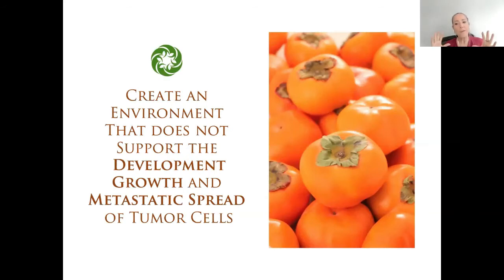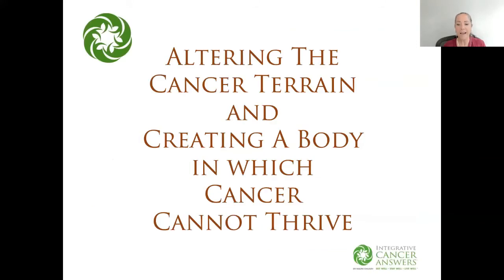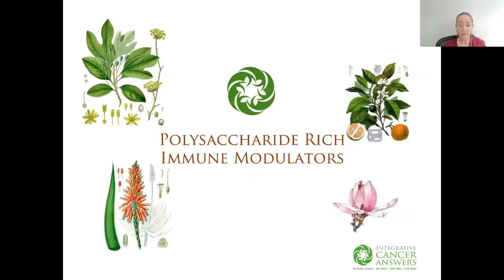So the use of herbs, diet, acupuncture, all the things that we do are creating an environment, a biosystem that will be inhibiting and not a happy host for the development, growth, and progression of cancer. That's our intent. What we want to do is alter the cancer terrain and create a body where cancer cannot thrive. So let's just look at a handful of herbs and then we'll go to Q&A.